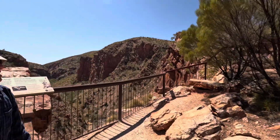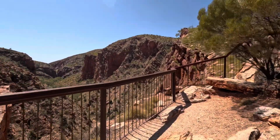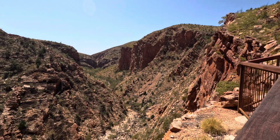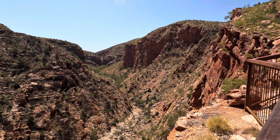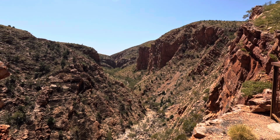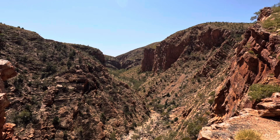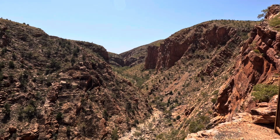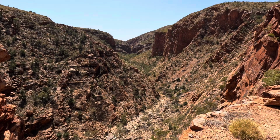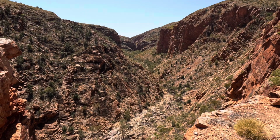Wow, they reckon this is the most spectacular lookout in Central Australia. And you know why? Because nothing can get through. It's got its own natural barrier. Look, there's another gap there. You see? Imagine when the water's just shifting. Yeah. And you're up here and you're just seeing this rage.